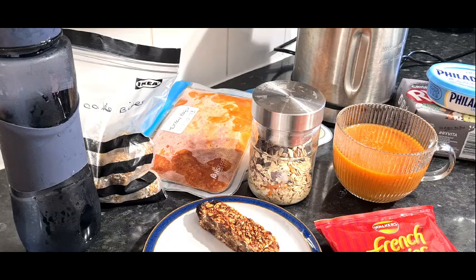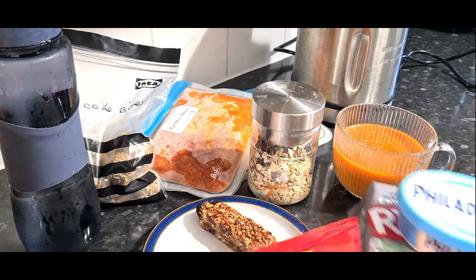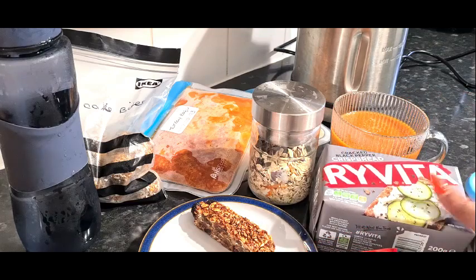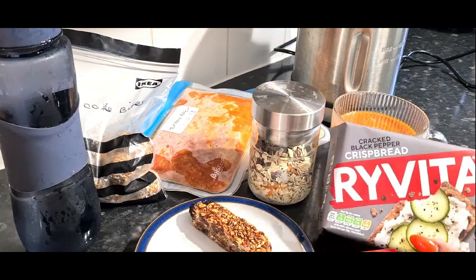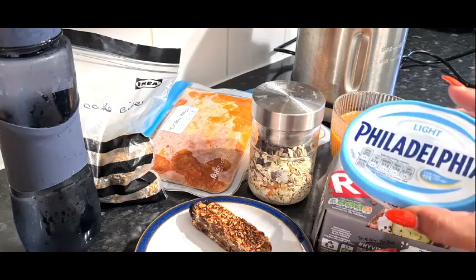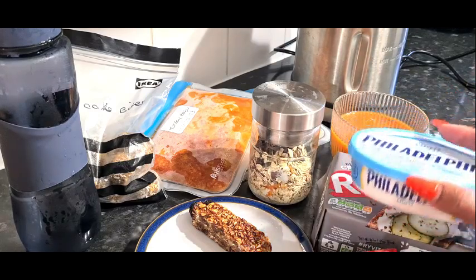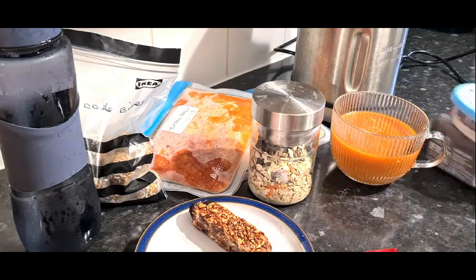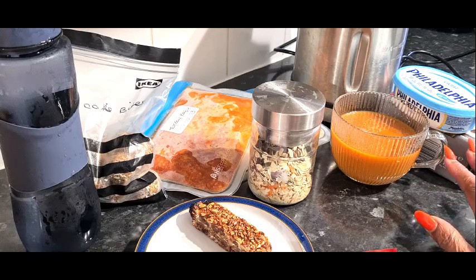And then also with my soup, again, if I want to, I will have a couple of slices of my rye vita, and I will have it with a little bit of Philadelphia Light, and that's just going to give me crunch and texture. So that will be my evening meal.